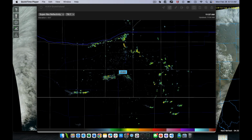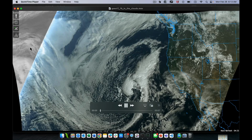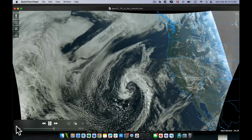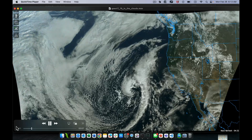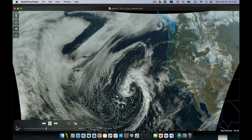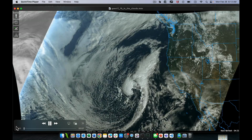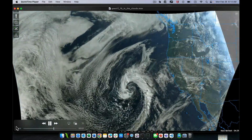Okay, so now that we've taken a bit of a look here at some radar data, I want to show you a satellite loop. Now this satellite loop, let's move this out of the way again. This satellite loop here is back off of the West Coast, and the day is the 24th, February 24th. And I saw a few of my friends, meteorologists that are on social media, on Twitter, tweeting about this. I'm like, I've got to go grab that animation because it was interesting.